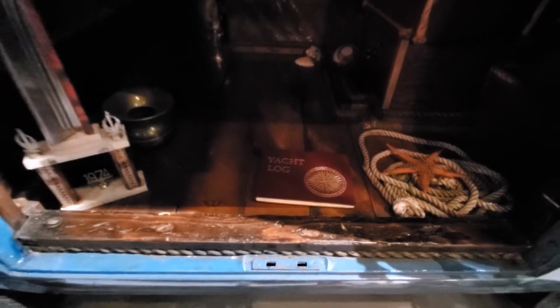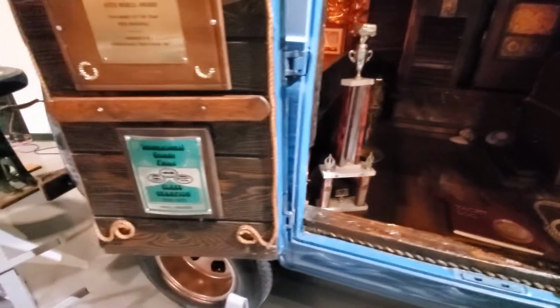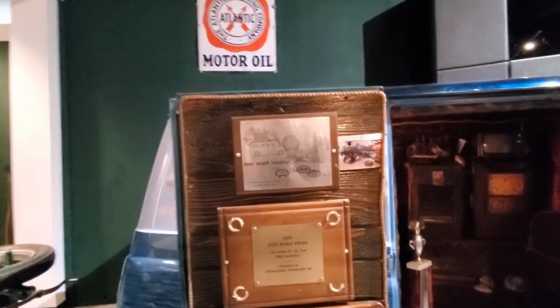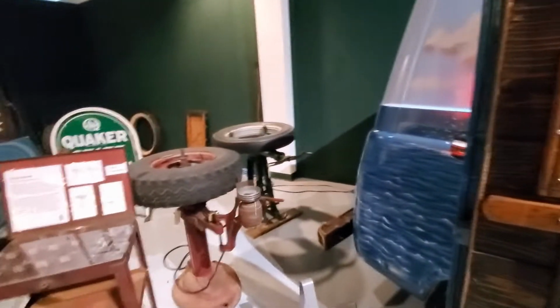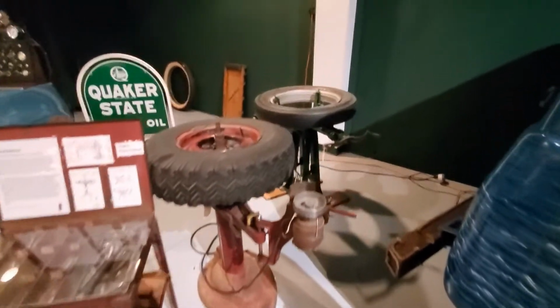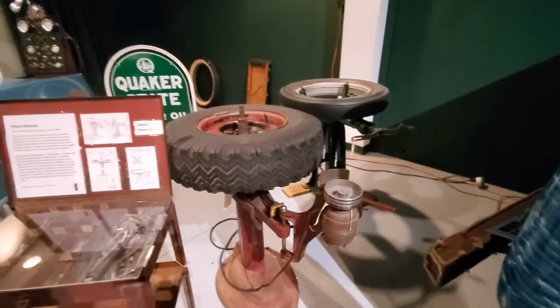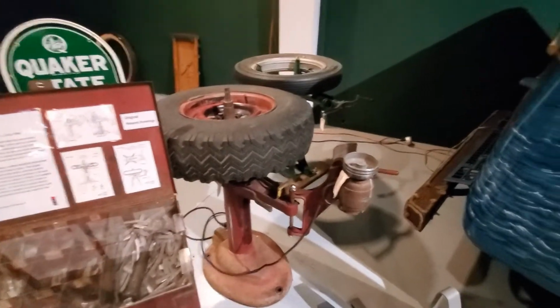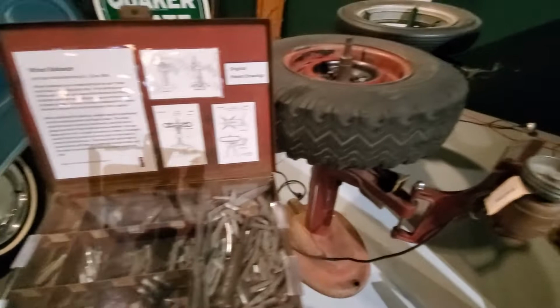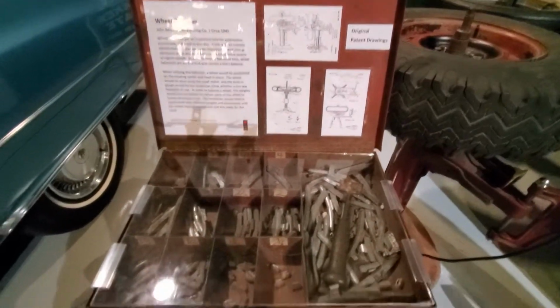That's pretty cool. And yacht log. Some different awards and trophies that it won. And behind it is some old tire mount demount machines. Even the back bumper is made out of wood. Okay, this is a wheel balancer. It says it right here. There's the wheel weights.